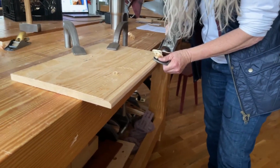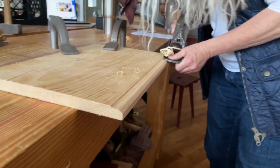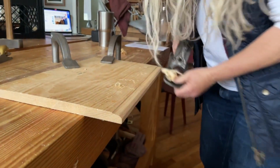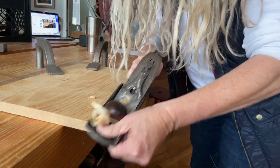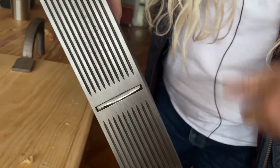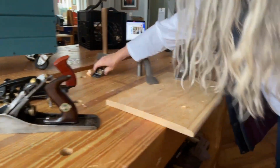So you're making a chamfer first. Yeah. Now I'm going to change the angle on the plane. And I'm changing the angle as I come around and creating a series of smaller facets as I round over. But because I have such a significant camber on this blade, it's hard to get up here at the top, so I'm going to use a smaller plane now.